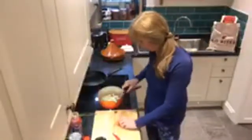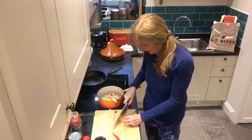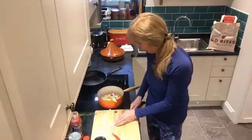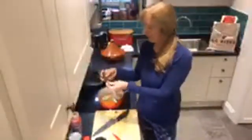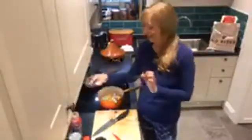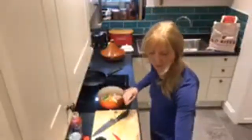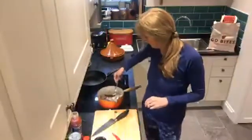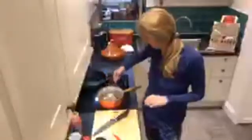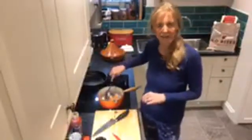So I'm going to pop that carrot in. So we've got the carrots, onion and celery in there. We're lucky enough to have a massive bay tree in the garden. So I'm going to add a nice bay leaf and then give that all a good stir. Let that cook down. So that would ideally cook for about 5 minutes until the onion goes soft.